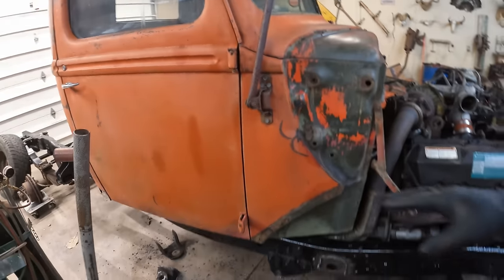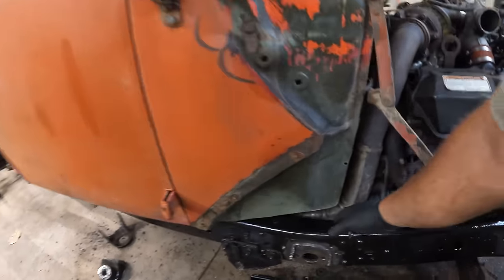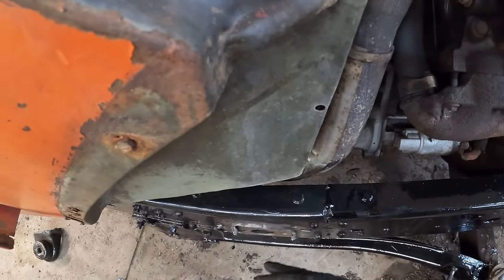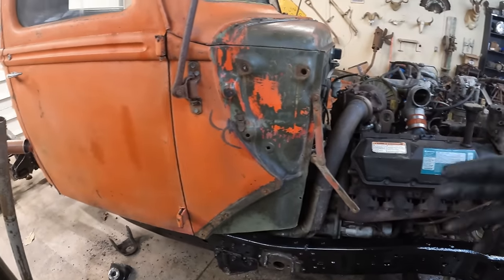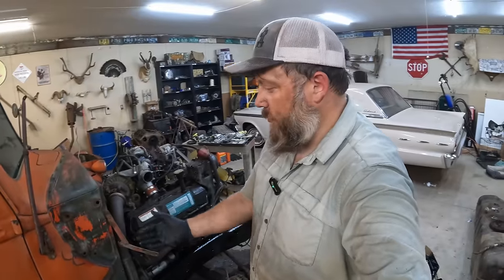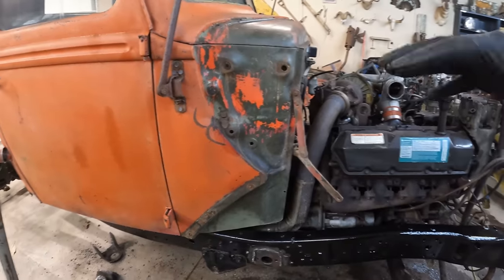But I think the cab is going to have to sit up high enough that these little wings here don't come past the frame. So these are going to have to stay above the frame, which on the 41, that's how they were. There's wooden blocks underneath the cab connecting it to the frame. And I think we do want it to sit a little bit higher.